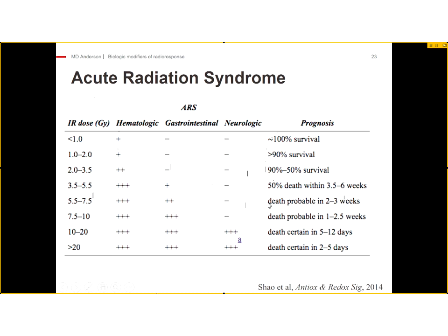The most sensitive system is the hematologic, followed by the gastrointestinal, that's the gut. So hematologic is blood. Hematologic are white blood cells, which are the immune cells, and red blood cells, which are the things that convey oxygen to the peripheral tissues. Gastrointestinal, that's your gut. You eat and it goes into your gut. And neurologic, obviously, is brain and spinal cord.